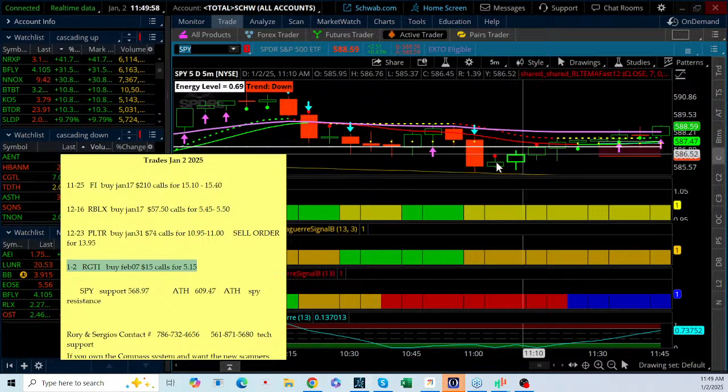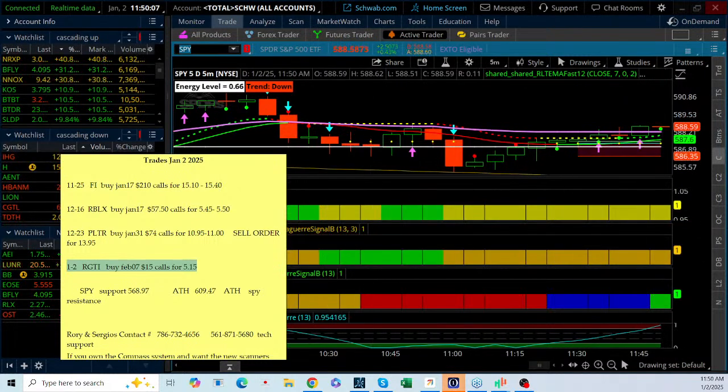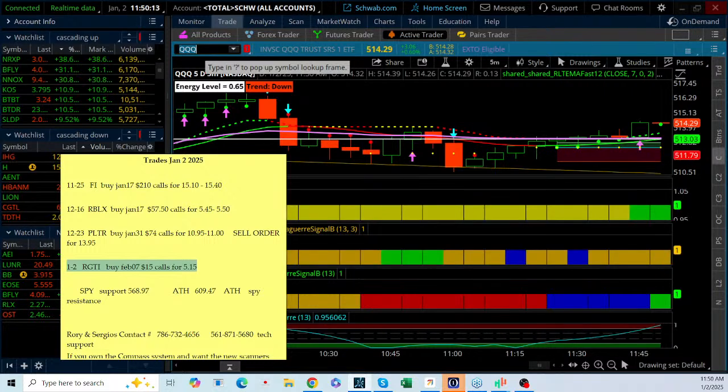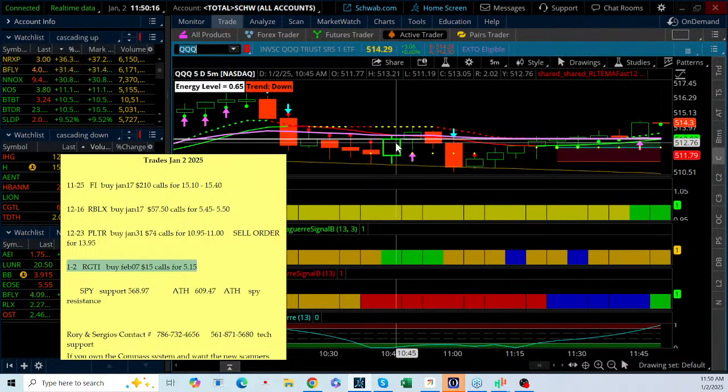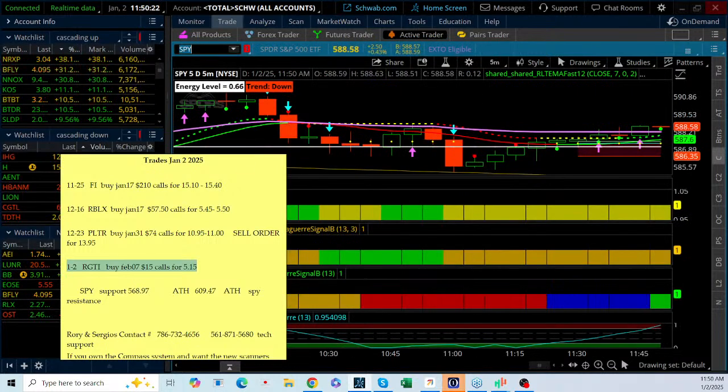I'm going to look for some SPY super system setups here. We got one in the SPY right now. Will it hold above there? I don't know. But it's a nice setup on the SPY. See what the Qs look like. Qs look just about the same as the SPY. Nice little pop. SPY just a little bit closer to the VWAP.